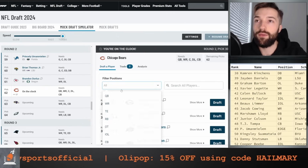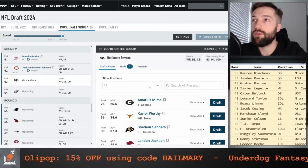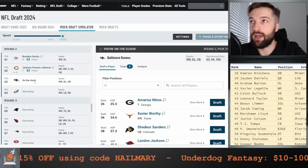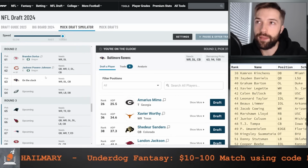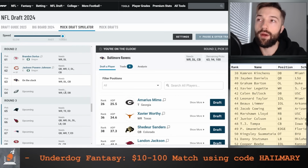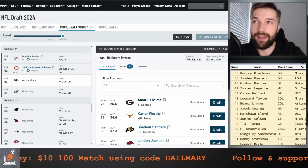So the Bears have moved up and are going to select Jackson Powers Johnson out of Oregon. High upside, high octane athlete. Very young, very raw, but he's shown quite a bit. The Ravens ended up moving back into this round, ended up selecting Denzel Burke.